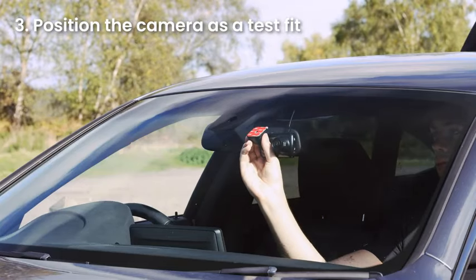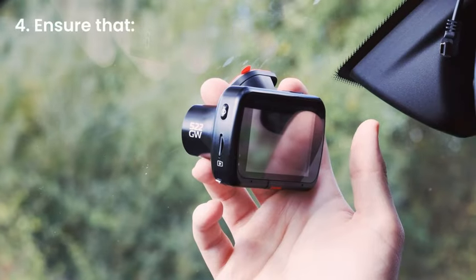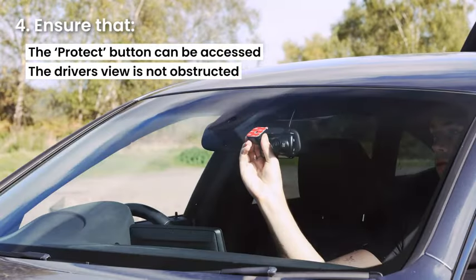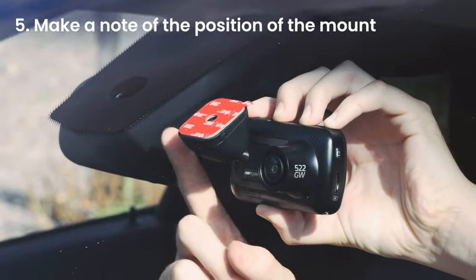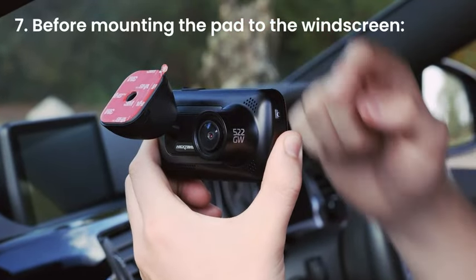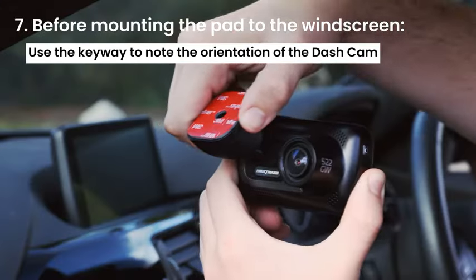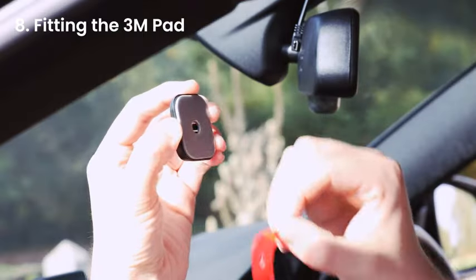With its front and rear cameras, it captures crystal-clear 1080p 60fps HD footage, ensuring that every detail is recorded, whether you're on the move or parked. The integrated Wi-Fi and Bluetooth features allow for easy connectivity with your smartphone via the Nextbase app, enabling quick video downloads and sharing. One of the standout features of the 322GW is its GPS capability, which logs your driving location and speed, providing crucial data in case of an accident.